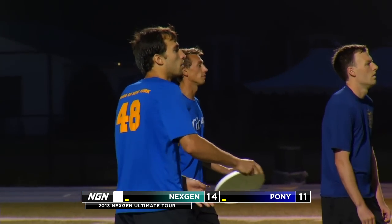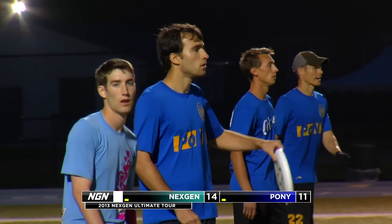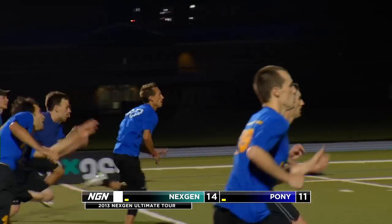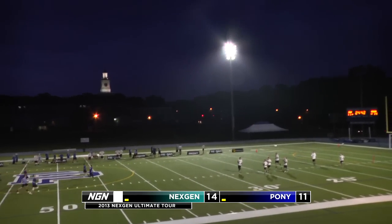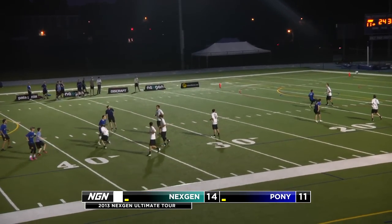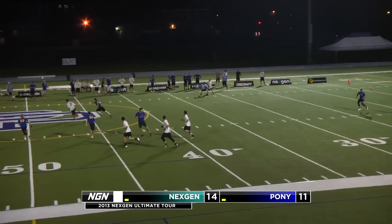And that's been the difference in, I think, this year's NexGen team. The last couple of years, we've seen more of a high-flying NexGen hucking team, and this year's team more akin to the short game. And this game, they've done a great job of just the right amount of handler movement and deep looks to keep the defense guessing.